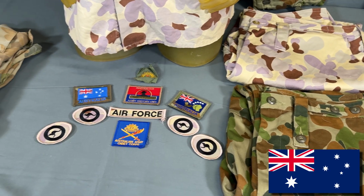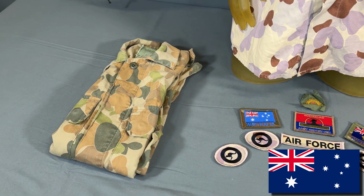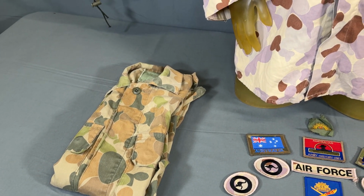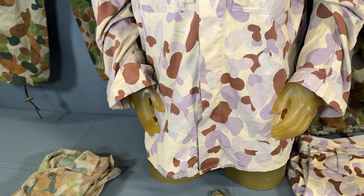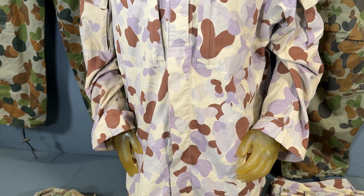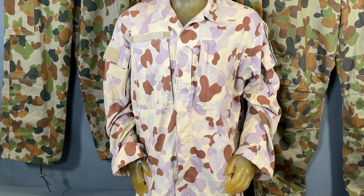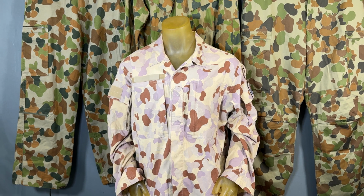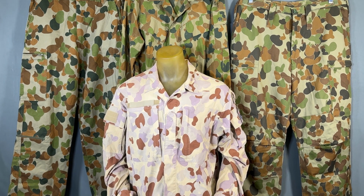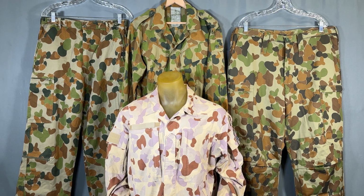Next up is the last lot of items which hail from Australia and include an assortment of name tapes and insignia, a set of desert disruptive pattern camouflage, as well as a wide range of older original DCPU garments, which help to complete a few sets. With the DCPUs being the standard camouflage from the mid-1980s through the mid-2010s or so, there were quite a few different uniform cuts and styles. And just these few pants alone show how changes, be they large and obvious to small and subtle, happen over time. A special thanks to Lachlan for reaching out regarding these pieces.